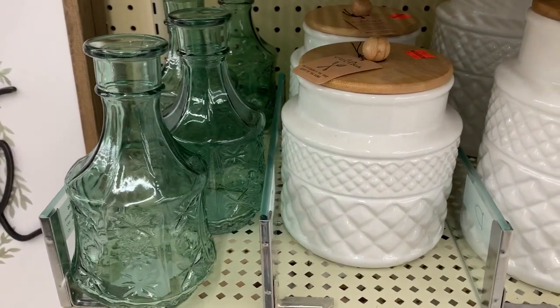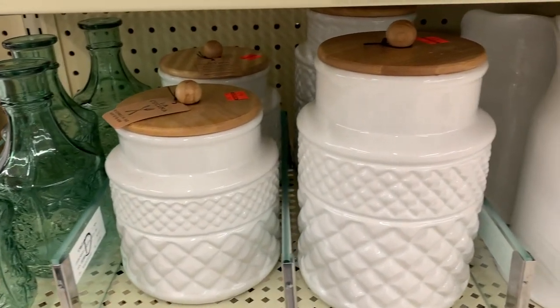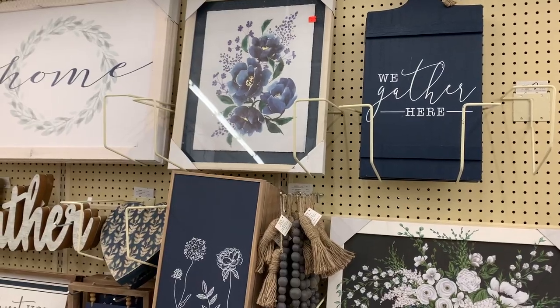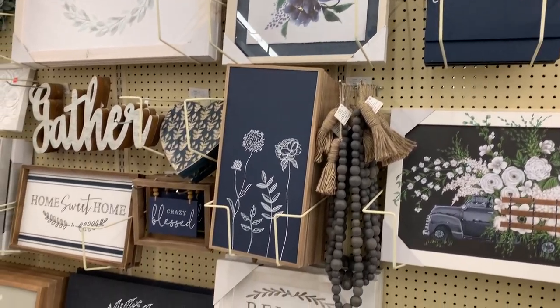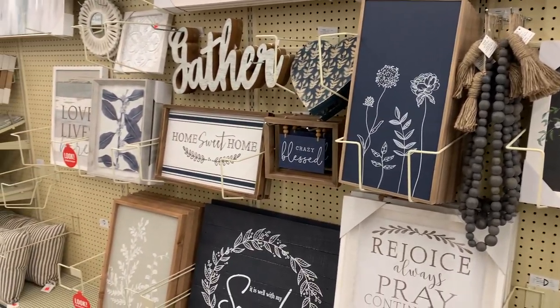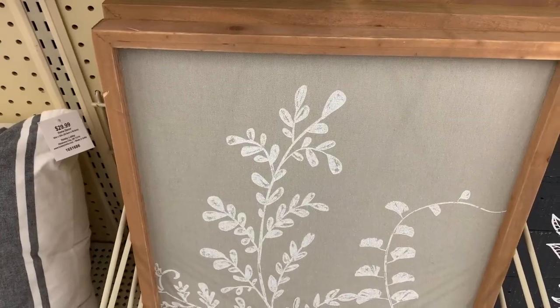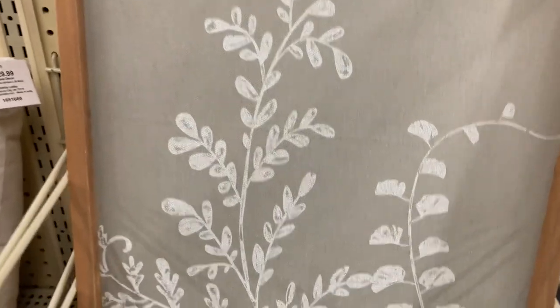And they had a variety of ceramic jars that would be perfect in your kitchen. I love the wood lid on those ones. Those ones were actually marked down as well. And I love blue decor as well. I feel like I'm saying love a lot, but I can't help it. There's so much decor here that I did love.